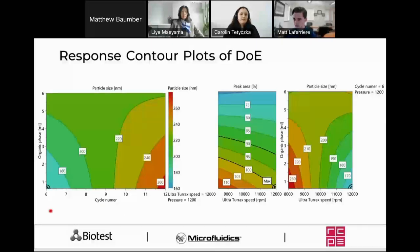a small particle size. On the right-hand side, the response contour plots can be seen for a fixed cycle number of 6 cycles and a pressure of 1,200 bar. Thereby, we saw that high Ultra-Turrax speed in combination with a low amount of organic solvent led to a high peak area and a low particle size.